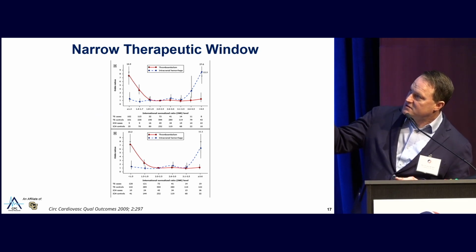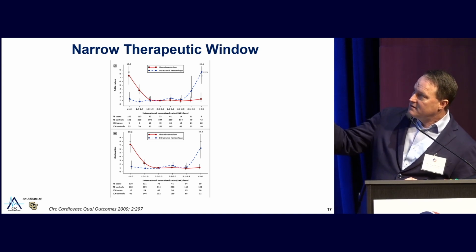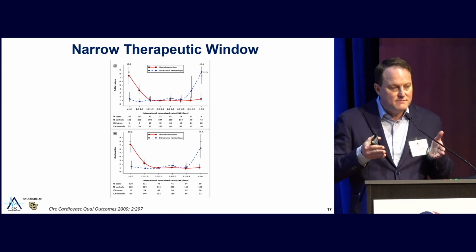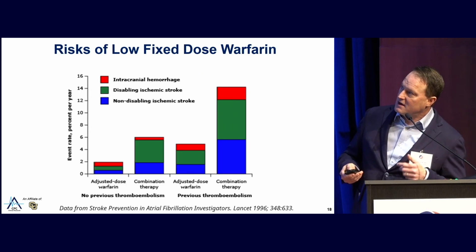To orient you to these graphs, if you're on the left and your INR is low, you have a high risk of stroke. And if you're on the right and your INR is high, the blue dashes go up, that's your intracranial hemorrhage risk. And you have to sit right in between there for warfarin to work and not cause you to bleed in your brain. That's not a great issue.